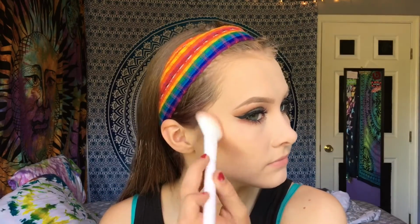So for bronzer, I'm going to take the Too Faced Chocolate Soleil bronzer and just contour a little bit with it too. Yo, that shit tastes like chocolate. Holy shit. That's crazy. I'm gonna blend the edges out with a duo fiber brush.